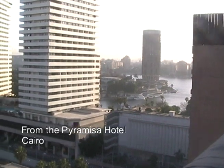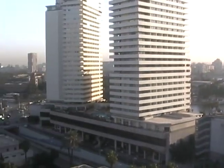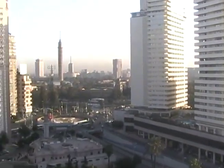Cairo. From our room early in the morning.